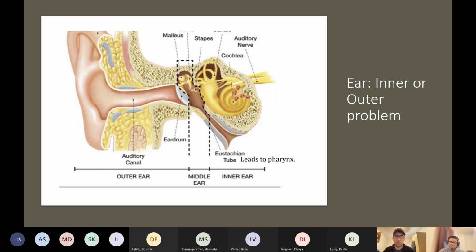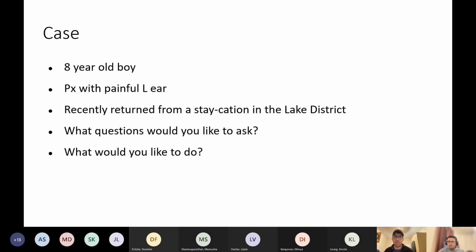So does anyone have any idea what possibly could be going on with the child before? So just, he's got a painful left ear. He's been swimming a lot. There's very little discharge. He's in significant discomfort, no hearing loss, acute onset, and he is not a happy bunny. Never happened before. No significant past medical history. No family history. Just a painful left ear.